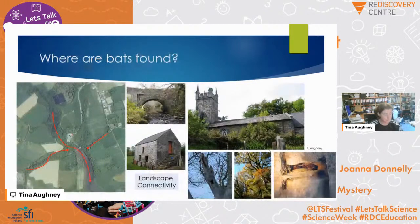And where are bats found? Well, bats feed on insects. The pipistrelles feed on about 3,000 insects in a night, so they have to be continuously looking for good places to feed. But bats are a landscape animal, and that literally means that they're roosting in buildings or bridges or in hollow trees. They emerge at nighttime to feed. They fly along our rivers, our canals, our hedgerows, our tree lines, going to places where there's lots of insects, so they can feed and get lots of energy.